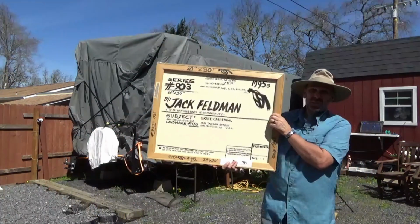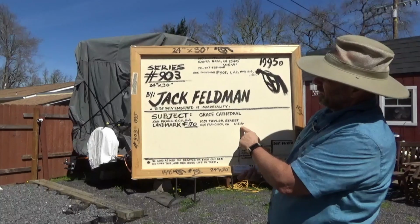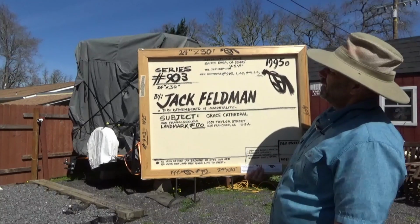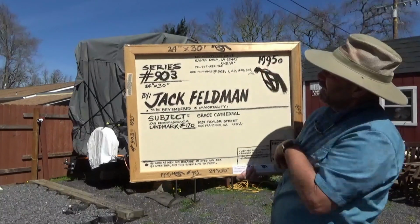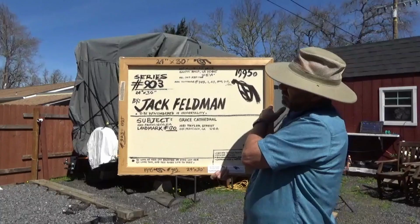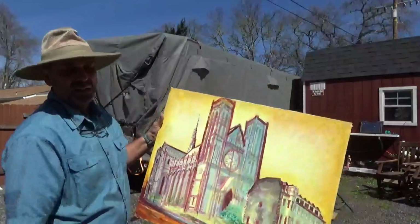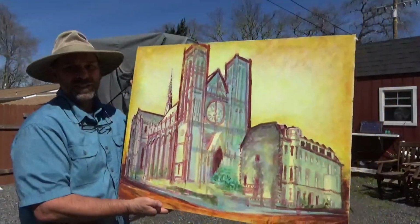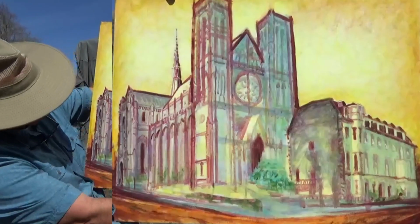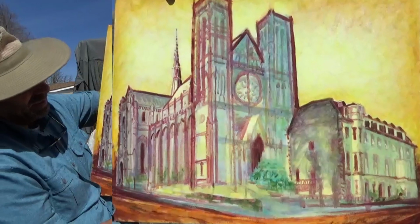This was Grace Cathedral. So 1051 Taylor Street, San Francisco, California, USA. Grace Cathedral, landmark series 170. Yeah, and this was also 1995. Series number 903. The other one was 905. I gotta clarify with old Dad his series numbering, because I don't know. So yeah, Grace Cathedral, and the long and the tall, and again, it's really nice.